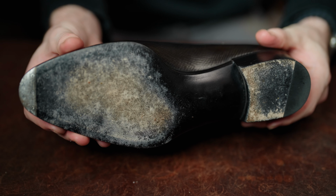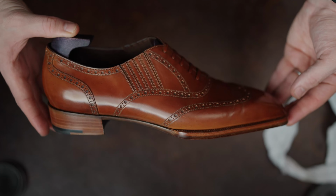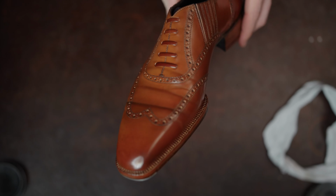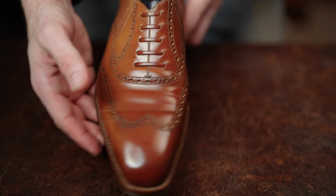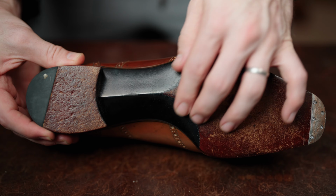I digress though. Let's get back on track. After the hole-cut Chelsea boot, this is really where I started to experiment and expand my horizons with Acme as far as the styles that I was comfortable with and the level of confidence I had in their ability to execute those. So this is a hole-cut style pattern Lazy Man in natural shell cordovan. They did a slight burnishing and patina on it. This is honestly maybe my favorite shoe from them so far.